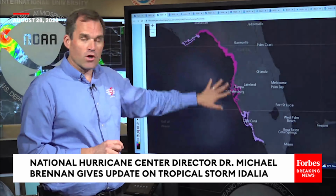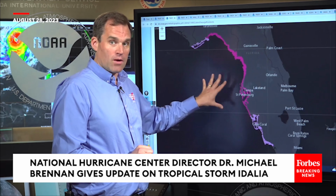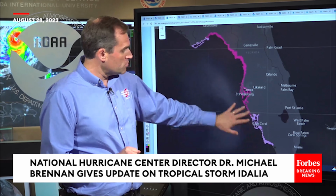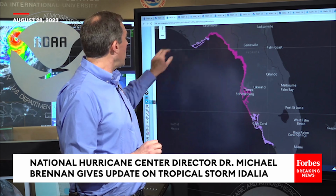Everywhere you see in this dark purple color is under a storm surge warning that's just been issued here this morning. This is the most dire warning we can issue in terms of water threats from a tropical storm or hurricane. And this is that area where everywhere in this purple area, you are at danger of life-threatening inundation from storm surge. We also have a storm surge watch extending downward into the Fort Myers, Cape Coral, Naples area, and then a storm surge watch that extends westward towards Indian Pass.